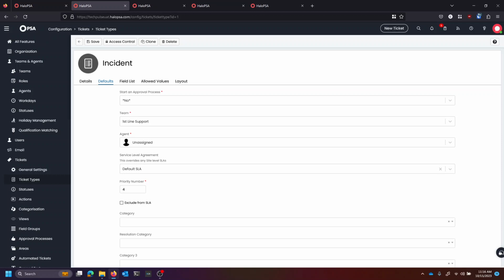I hope that this has cleared up intelligent routing, load balancing, and round robin actions inside of Halo, and I hope that you guys can use this information to implement these very helpful actions in your own instances.